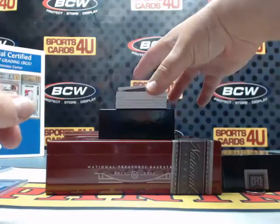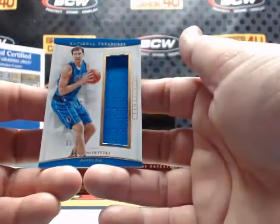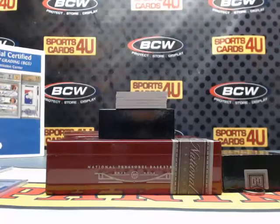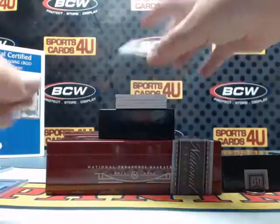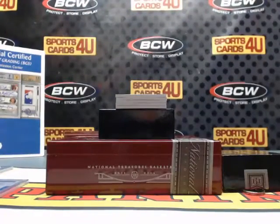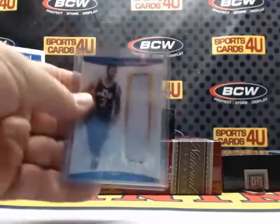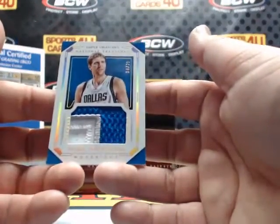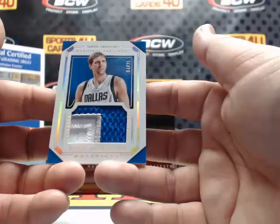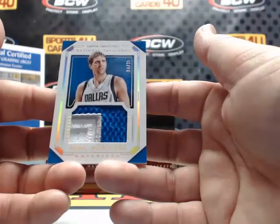Rookie! Four color patch. Nikola Jokic, Nuggets. Numbered 1 of 1. Nuggets. Lasting Legacies autographed jersey, 6 out of 49, for the Clippers, Danny Manning.